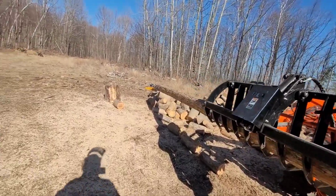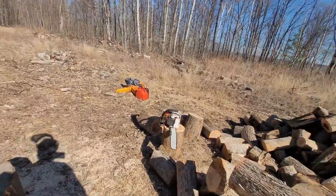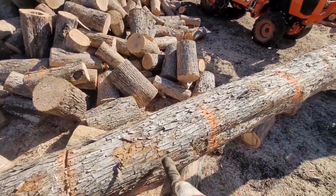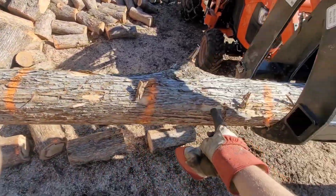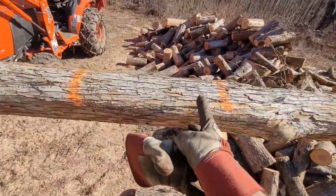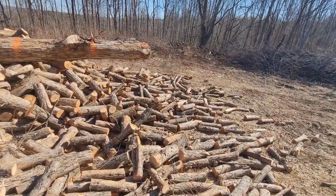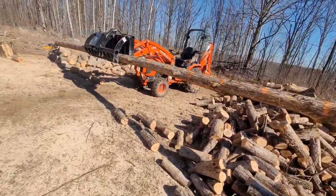I've already cut, I think, three pieces off the end of this on one end, and three off the other. Yes, 1, 2, 3, 4 off this end, so it'll be 5, 6, 7, 8, 9, 10, up to 26, plus I probably cut 5 off, so 30 pieces in this tree alone. And yeah, it gives a good heat.